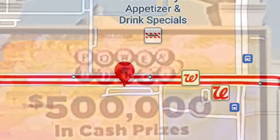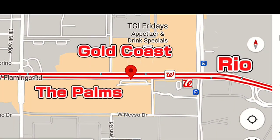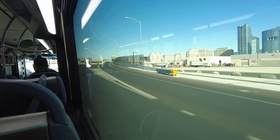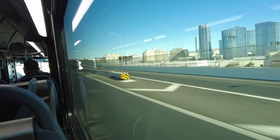The Gold Coast Hotel and Casino is located on West Flamingo Road, 1.6 miles west of the Las Vegas Strip. The All Suites Rio and Palms Casino Resorts are also nearby. You can get here by taking public transportation to and from the Strip and the airport.